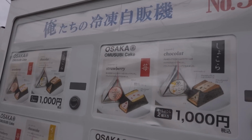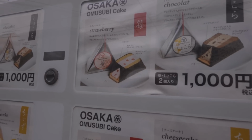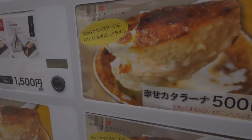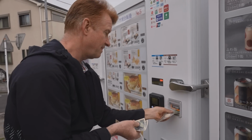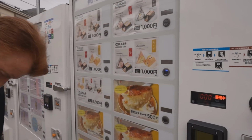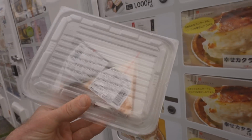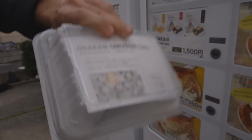Machine number five. Oh, they've got cake in the shape of omusubi rice balls. That's pretty awesome. I guess it's an Osaka thing. Strawberry chocolate set or strawberry cheesecake set. Let's get the strawberry and the cheesecake. You get two for a thousand. Number five. Oh, they look exactly like onigiri rice balls. Oh, that's cute. That's cute.